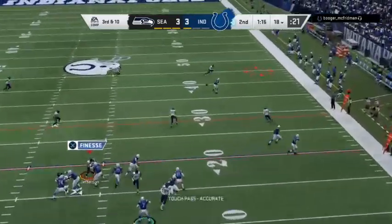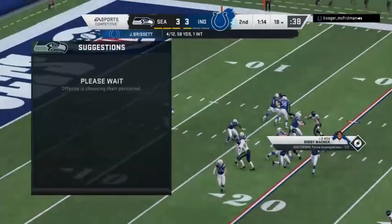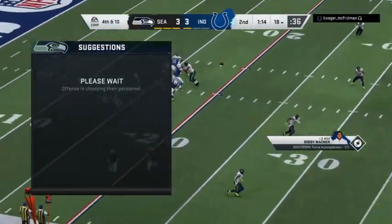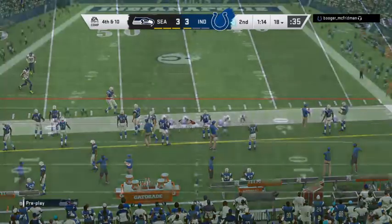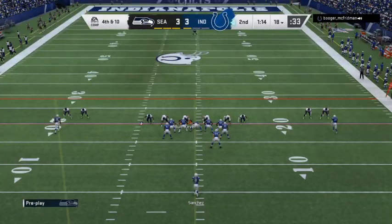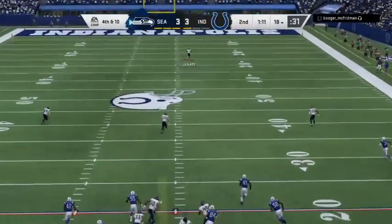Brissett. And that'll be incomplete. Now they took their shot all right, but it comes up empty, and it's fourth down. Not only was the call spot on, how about the execution of that defense right there? The zone was absolutely locked up tight. He was trying to force it in there on third down.